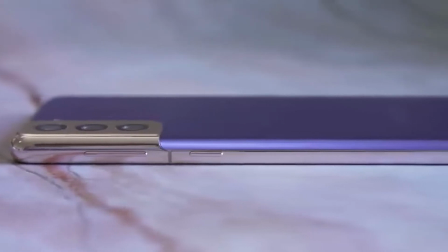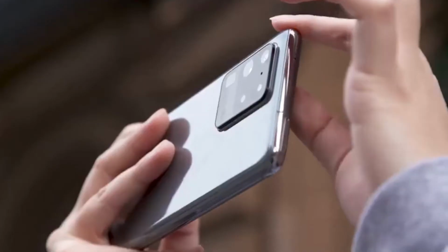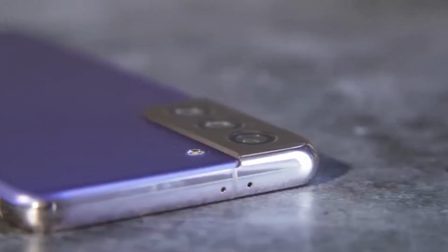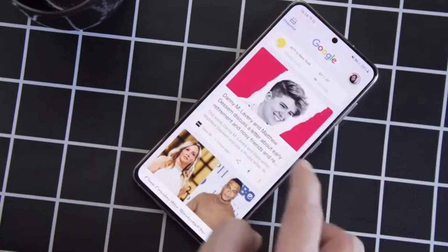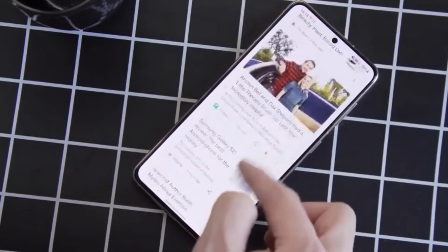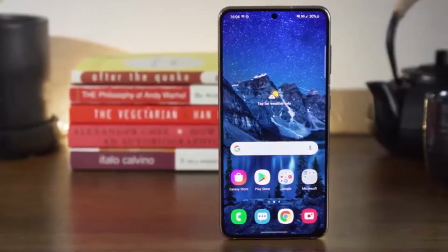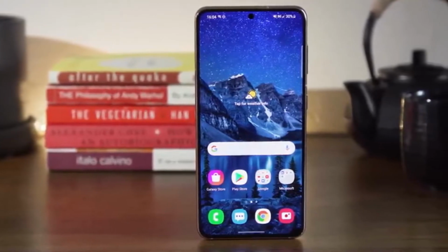In addition to being pretty, that extra bit of metal that wraps around the top left corner is a huge improvement over the floating hump from older models. Because it doesn't sit flush, this still leaves the surface of the rear uneven, but it's less pronounced. Yes, there's still a slight wobble when you place the S21 on a table, but it's much less noticeable than the S20. The new flagship is also roughly the same size. It's just as tall and thick, but a hair wider.